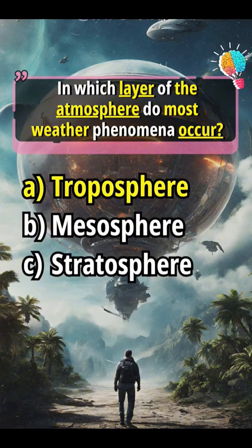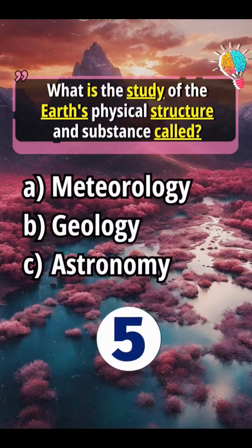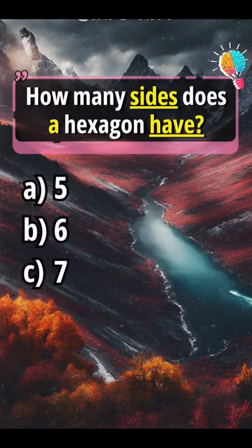Answer A, troposphere. What is the study of the Earth's physical structure and substance called? Answer B, geology. How many sides does a hexagon have?